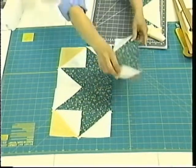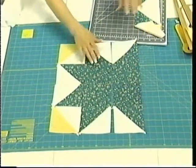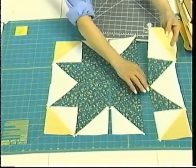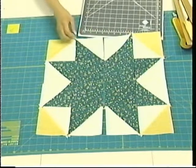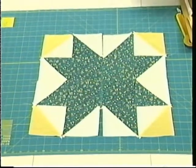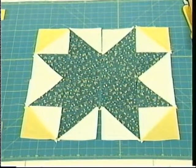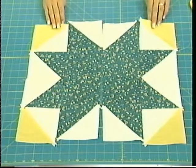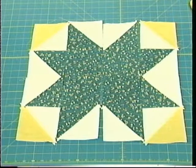And when you get all the blocks together, you can make every other one a solid fabric so that you can expand your quilt. Most queen size quilts are 90 by 108, and that's where I always head, is that direction, and a lot of kits will bring you right up to 90 by 108.